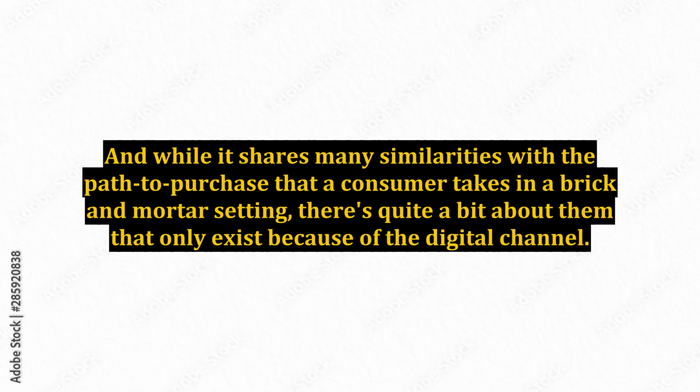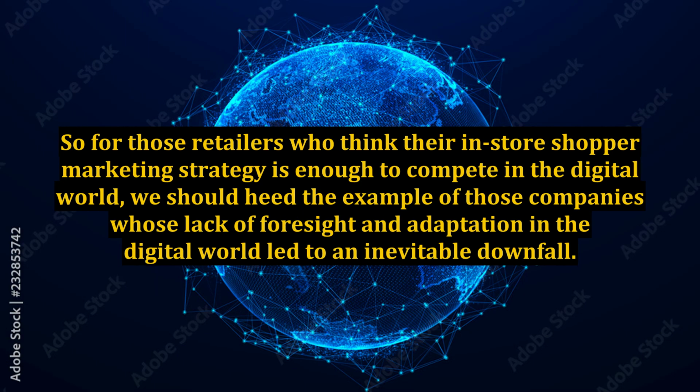And while it shares many similarities with the path to purchase that a consumer takes in a brick-and-mortar setting, there's quite a bit about them that only exist because of the digital channel. So for those retailers who think their in-store shopper marketing strategy is enough to compete in the digital world, we should heed the example of those companies whose lack of foresight and adaptation in the digital world led to an inevitable downfall.